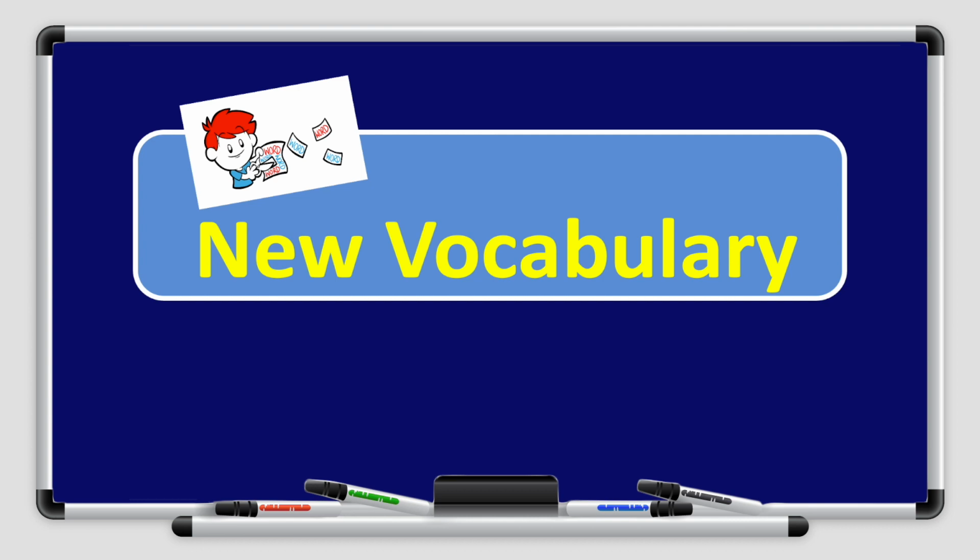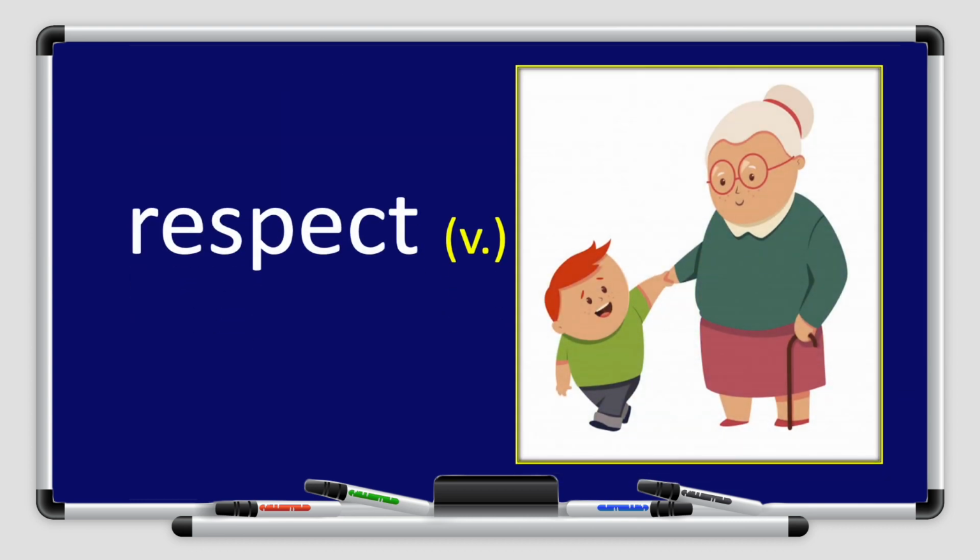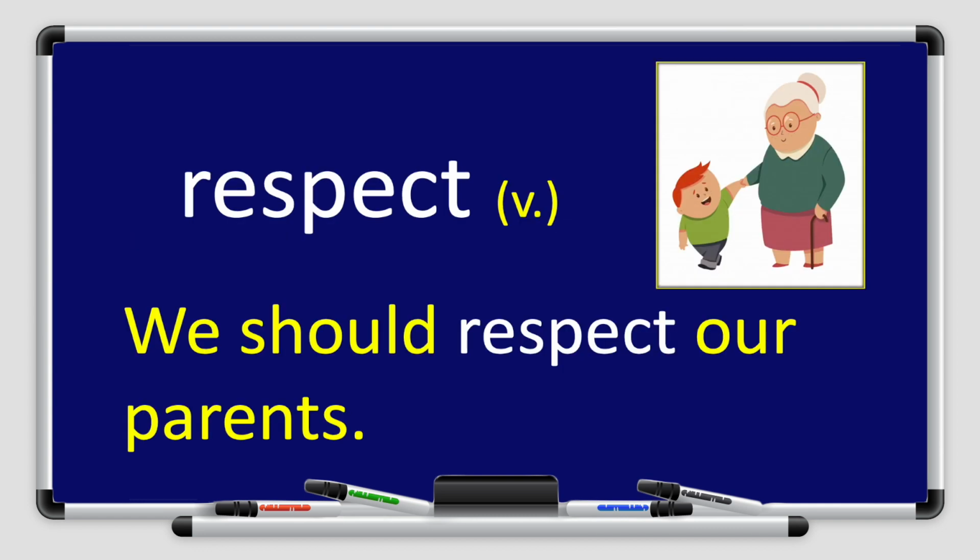Now, let's move on to the new vocabulary. Take a close look at each and every picture. Try to read the word with me and think of its meaning. Respect. Respect is a verb. We should respect our parents. Repeat the word respect. Excellent. Let's see the next one.